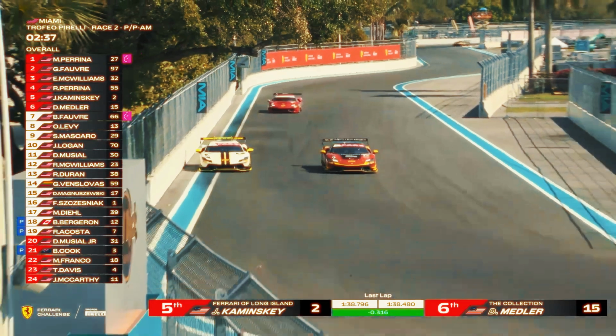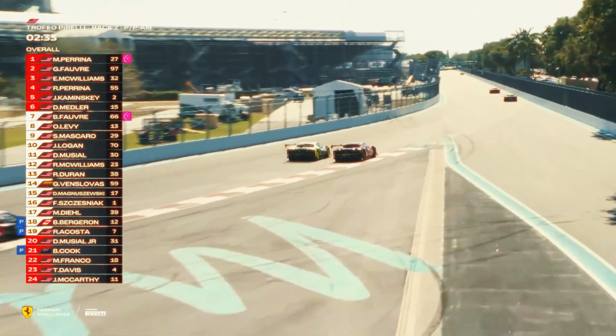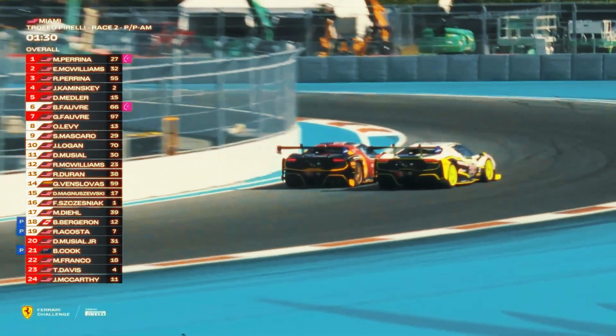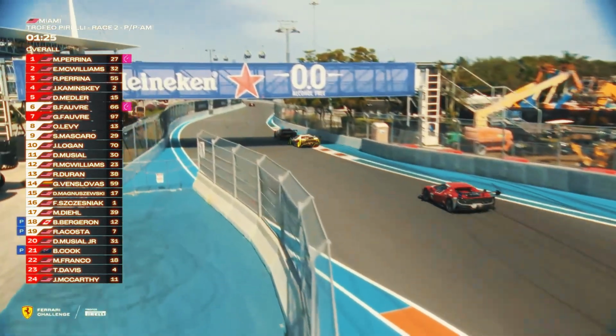Medler up the inside, Medler makes the pass. Oh, is he going to run deep? He goes over the curbs. Kaminski comes back. Kaminski alongside him takes it back again. Your top 5. Medler slides through on the inside line. Kaminski loses out, that's lovely.